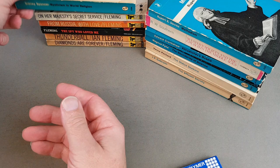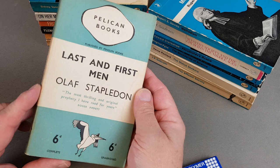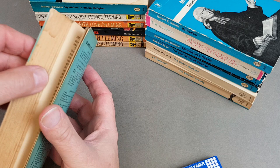I was very pleased to get this. Some might say it was Penguin's first ever venture into science fiction, this one, Last and First Men. And it's Pelican number 3, the A3. And it's in a wrapper. So, not the best of copies, but considering its age, 1937, I believe, I'm not going to complain about it at all.